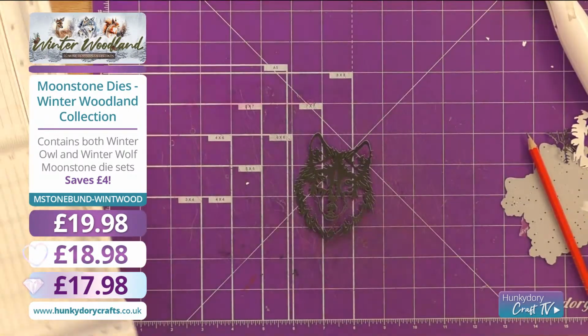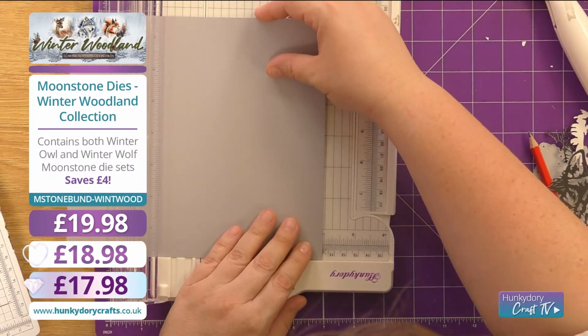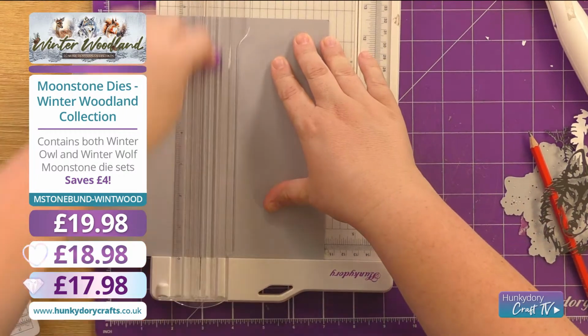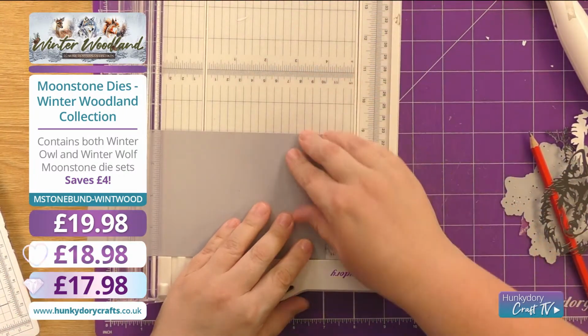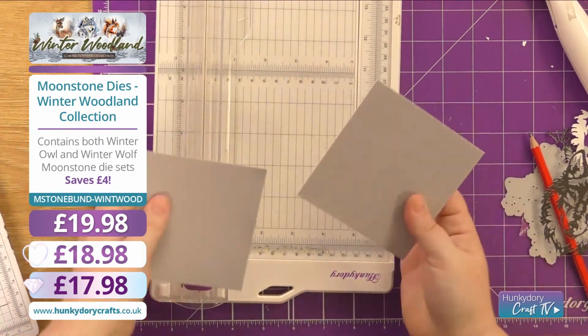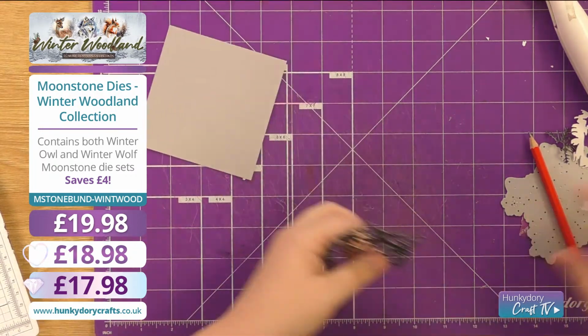And then I'm going to take some of that beautiful grey out of the collection. Oh, she's a star. Thank you very much. You're welcome. And we're just going to cut a 4x4 inch square just to layer all this onto. So we've got that nice lighter background colour coming in for us.